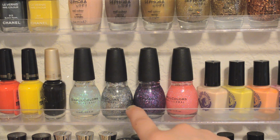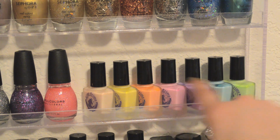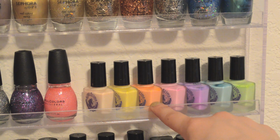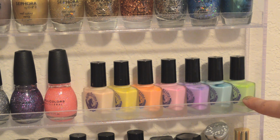Four Sinful Colors glitters: Pearl Harbor, Queen of Beauty, Frenzy, and Pinky Glitter. These are Lime Crime polishes: Milky Ways, Crème de Limon, Peaches Love Cream, Parfait Day, Lavendary, Once in a Blue Mousse, and Pistachio.